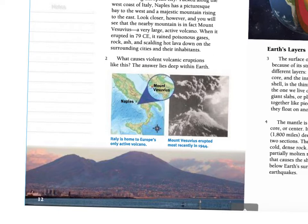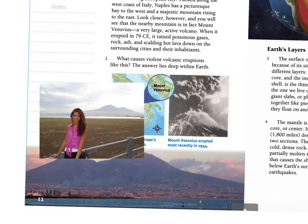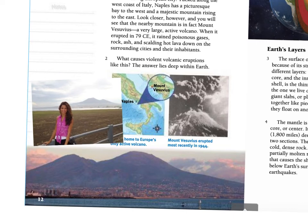I actually went to Italy 8 years ago, and I saw Mount Vesuvius in person. So here is a picture of me at Mount Vesuvius 8 years ago. Looks just like the picture. I don't think I realized that it was still an active volcano at the time. I think I would have been a little bit more nervous. It hasn't erupted since 1944, but it could erupt at any time technically.